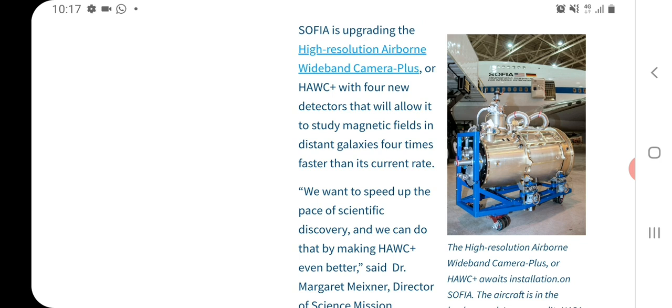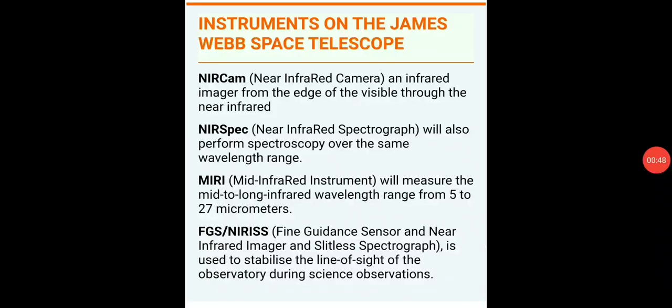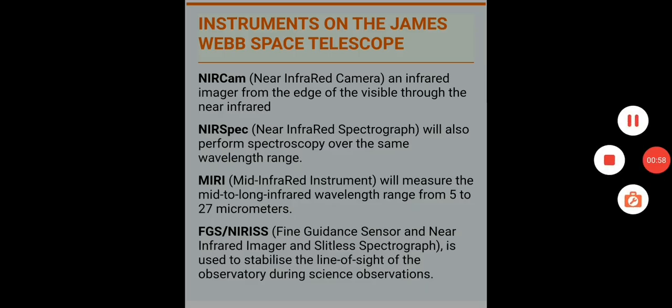Remember that, 4 new detectors that will allow it to study magnetic fields in distant galaxies 4 times faster than its current rate. But if we think back just now to James Webb, the spec on that space telescope, what made it better than Hubble, it had 4 new instruments, didn't it? Do you remember? Bear with me. Here, this was the 4 new instruments on the James Webb Space Telescope, which is going to make it so much better than the Hubble Space Telescope.